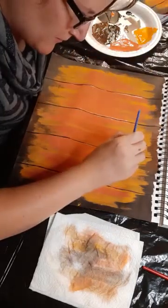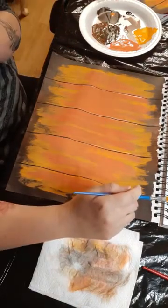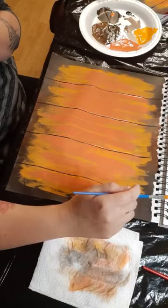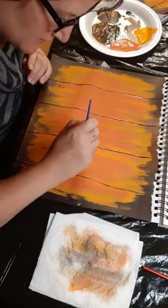I'm just going back over with the orange a bit. Because your top layer is the coral, you don't have to go straight down with the orange, or it's going to look like the orange is popping through almost all over again. So you're just here and there.